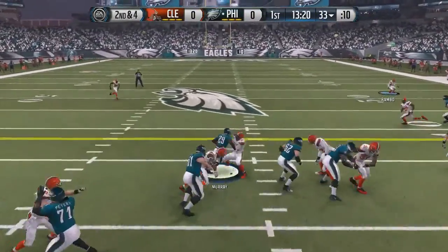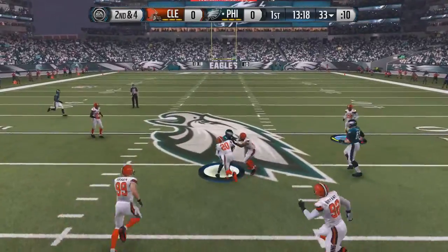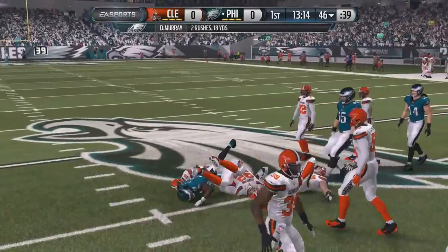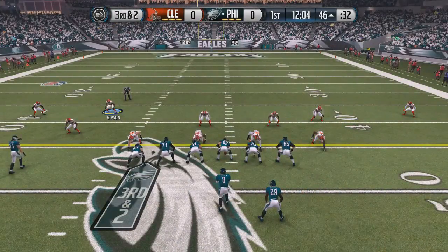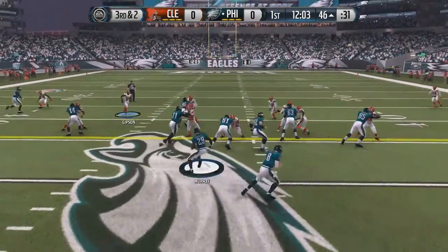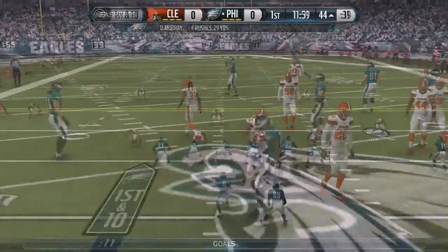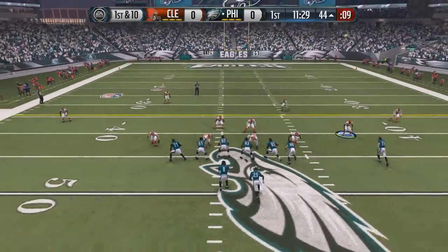Now the Eagles on the first possession of the game, handoff on 2nd and 4 to DeMarco Murray up the middle, and Murray has the first down. He is still going to be a threat today, 2 carries for 18 yards. I'm expecting the Eagles to lean a lot on Murray. Now on 3rd and 2, handoff to Murray again, and this time he is stopped short, but I think he still got the first down. That'll lead to 1st and 10.